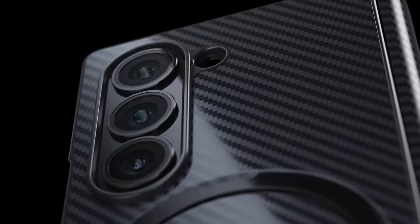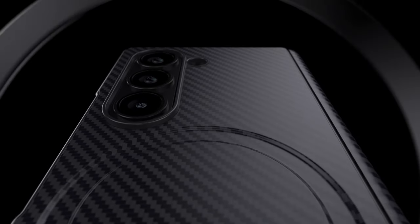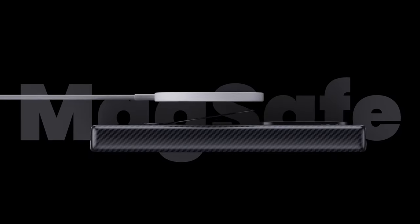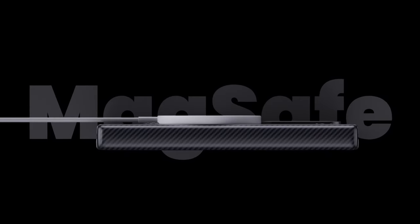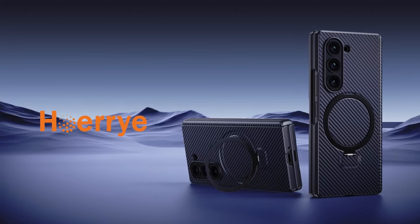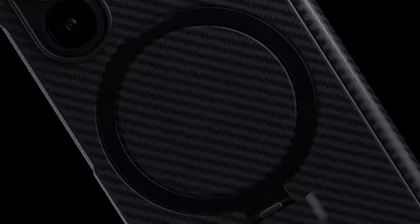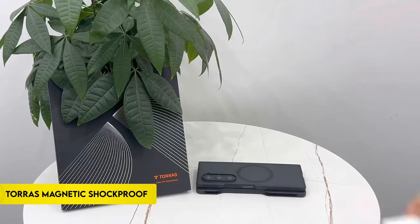Drop test certified to withstand 1,000 drops from 10 feet and 500 drops from 15 feet, it combines dual cushion protection with premium materials for ultimate durability. Backed by superior quality control and customer service, Hori is crafted to complement your dynamic lifestyle with unmatched reliability. Number 3, Toras Magnetic Shockproof.